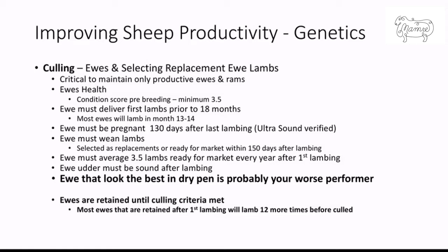Ewes are all scanned after breeding to ensure that they're going to lamb again within the 8 month cycle. So ewes must be pregnant 130 days after the last lambing, and if they're not, they will be culled. If they're a ewe lamb, they'll be given a second chance. If they're not a ewe lamb, they will be culled at that point. Ewes must wean lambs. If we find that the lambs are dying not at birth but during the lactation process, clearly that ewe doesn't have the milk supply or the mothering instinct, and she'll go to market.